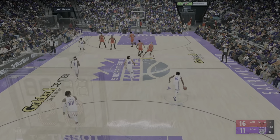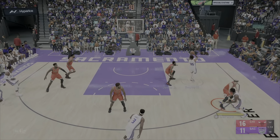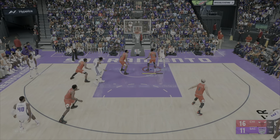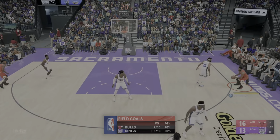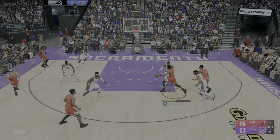Sacramento has gone 1 for 3 from outside so far in this game. Pass to Bagley. And that's good. His first bucket of the game. Going to have to do more to shut down Bagley. Bradley sets a screen.